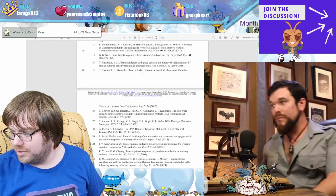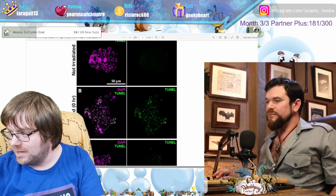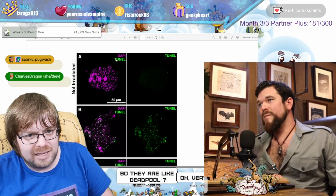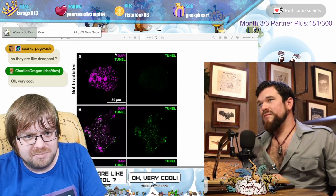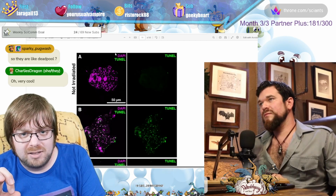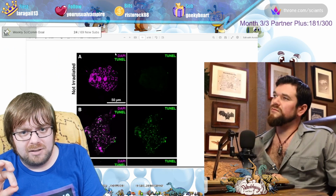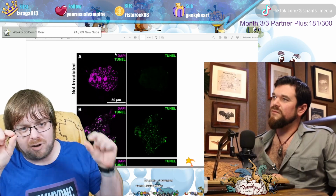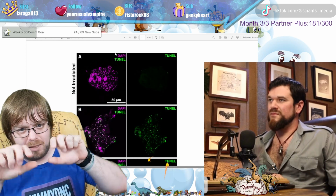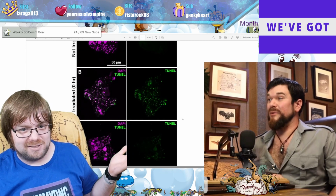And I think what's really cool is, if we just get straight to the figures, they did a bunch of imaging. In this staining, the DAPI in pink is DNA, so these little pink dots are just the nuclei of the cells. And TUNEL staining in green marks the ends of broken pieces of DNA. It doesn't mark the ends as in the tips of your double helix. Instead, it's at breakpoints. Interesting. Okay, and that's what this is. A lot of breakpoints there, it looks like.